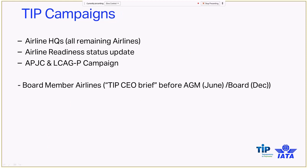This is basically a brief that goes out to the Board of Governors airlines, so the members of the board, with their status on TIP. They'll have the same thing on NewGen, and also on NDC, they usually send something out as well. So what we will ask of you is that when that happens, and that's June and December, we'll ask you to validate the information on that brief before it is actually shared with the board member airline.